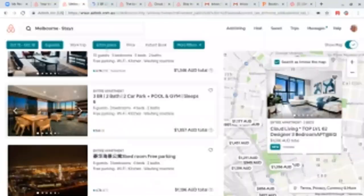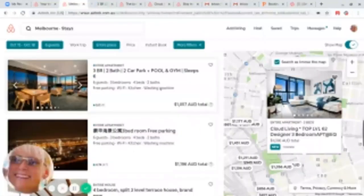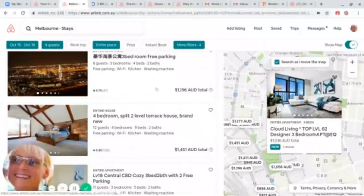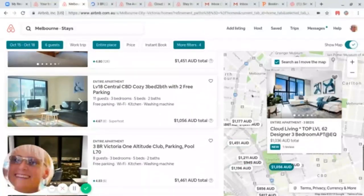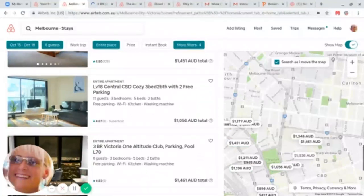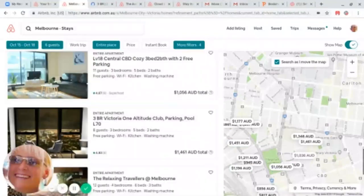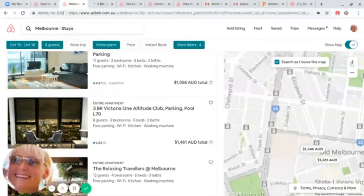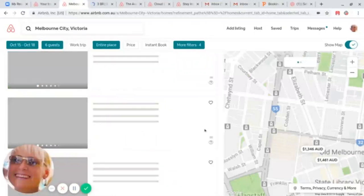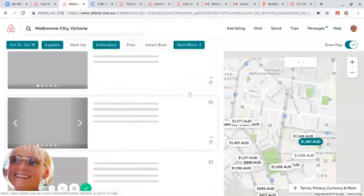But you can spend hours and hours going through, if you're really fussy, looking at maps and reading all the reviews. But I really hope that that helps you. Maybe go over here and grab a look at, you know, maybe the price point, maybe the location. You can zoom your map in and out. And I'm sure I'll be doing another video on how to book this, because I'm sure there's going to be something that I'm going to think about. But that's a really quick overview for you.